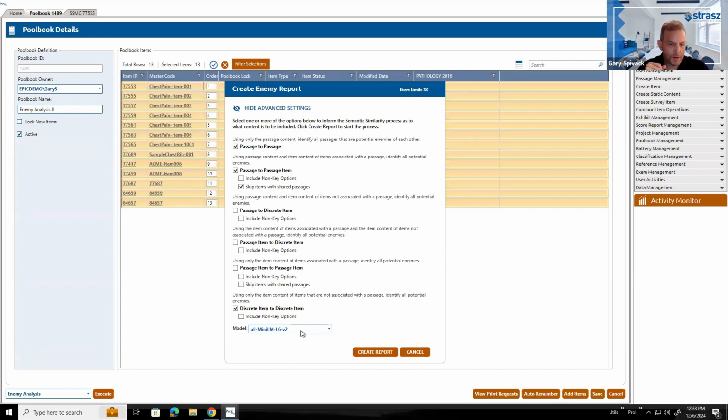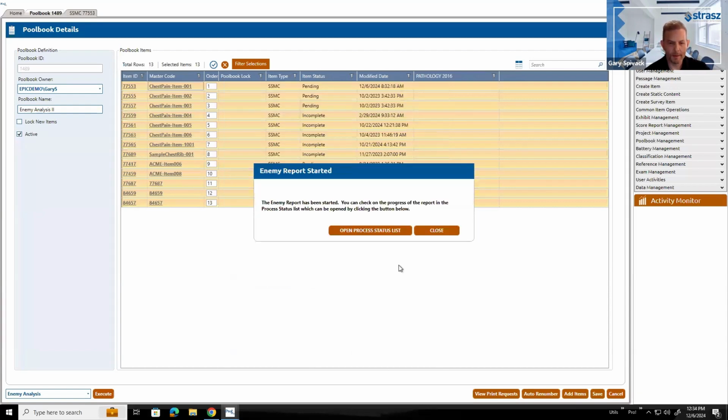In the advanced mode, you can select a different model. So we have two here, two models that we have that you can select through. If there are additional models, very easy for us to deploy another model to the server, and it would show up here for selection. And then you would just click create report.